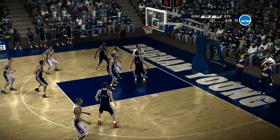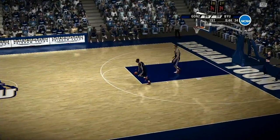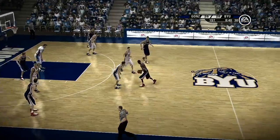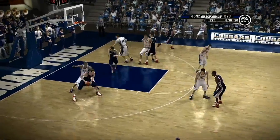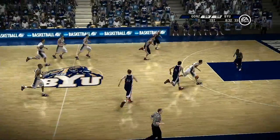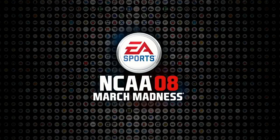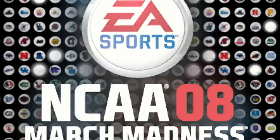Here's a spin down to the low block. I tell you, he's got a variety of moves. Use the sky hook, the jump hook, and add a spin move to the goal. It's rejected. Defense did a great job with that blocked shot. The student body has got it going on. They look to be filled with rage and eager for a win. They look like they're having a blast.